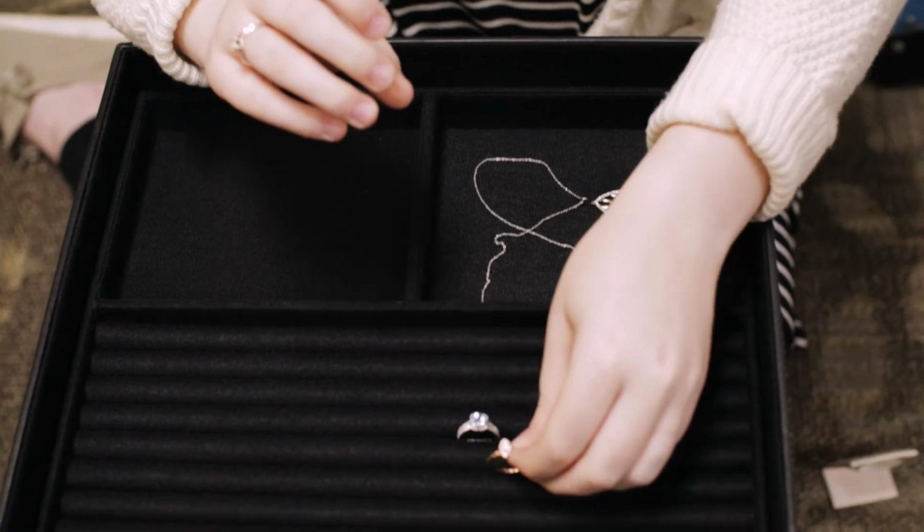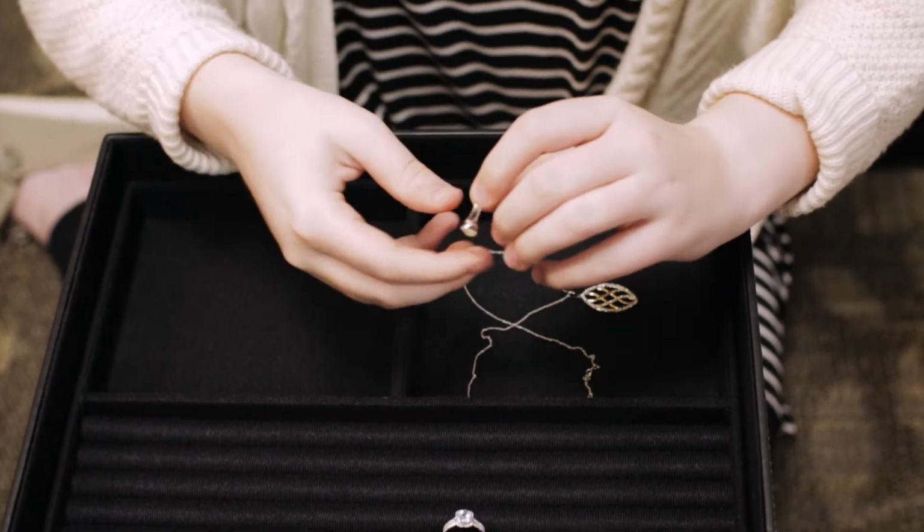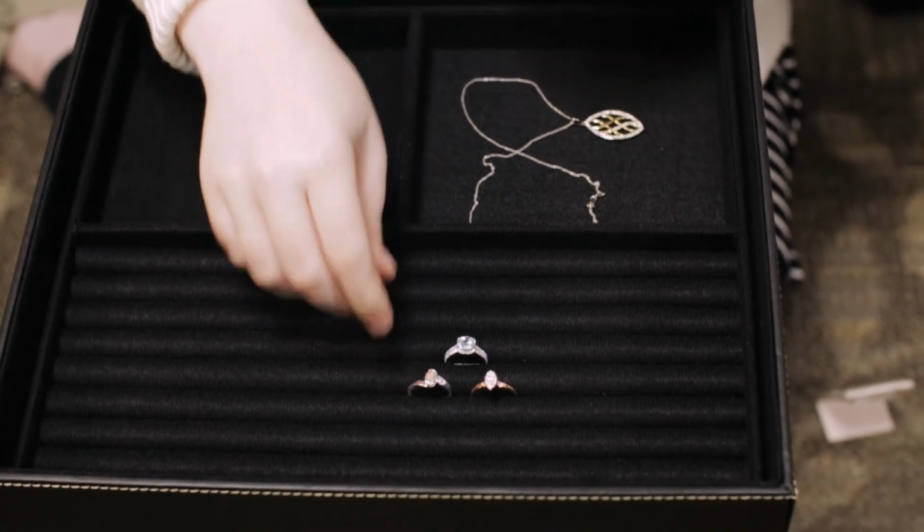So you want to be careful with those things. And it's important that we try our best to keep those things separated. So maybe even wrapping them up in cloths or tissue would be a good option if you don't have a jewelry case or a separate lined box that you could keep them in.